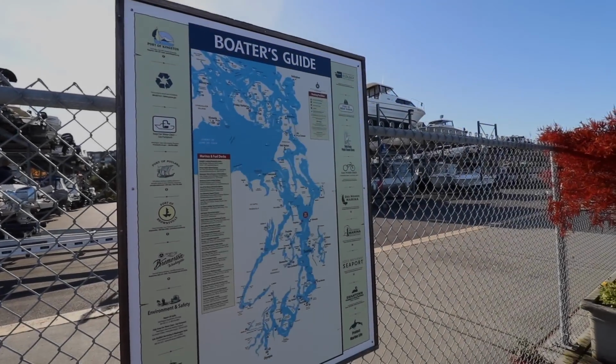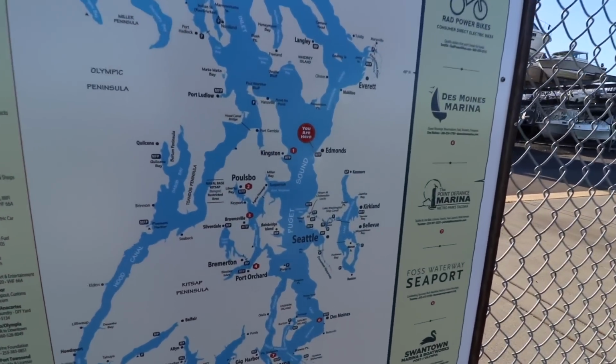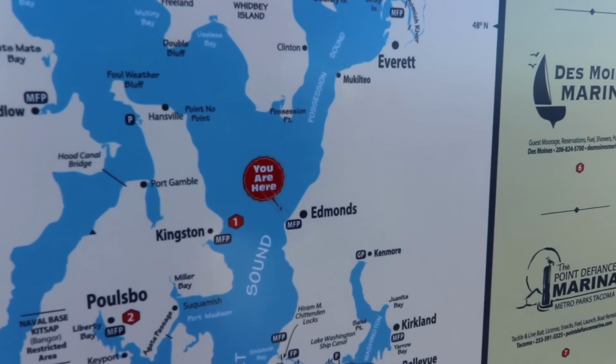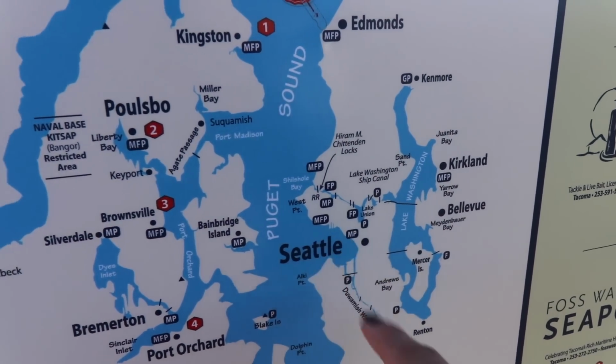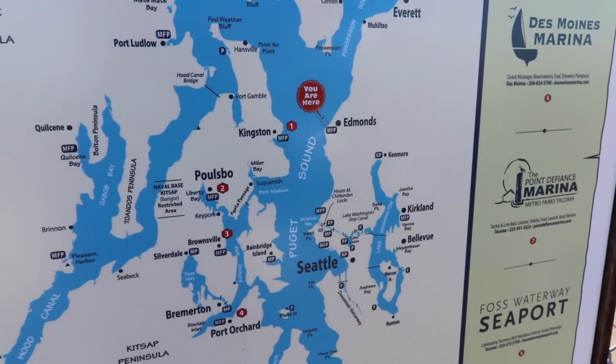I love the handy dandy boater's guide. So let's see, where are we? We are here in Edmonds, right there. And Seattle, our home port, is right there, Elliott Bay. So just 12.5 nautical miles.